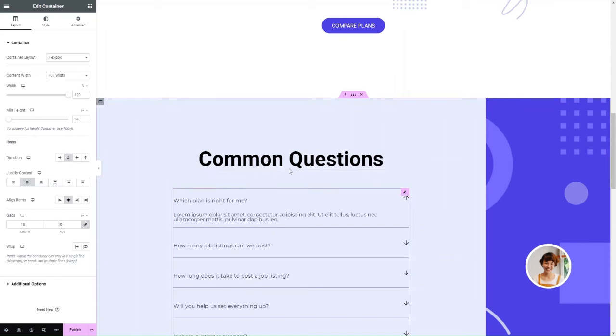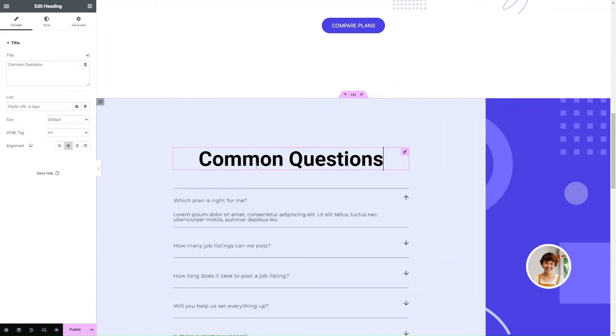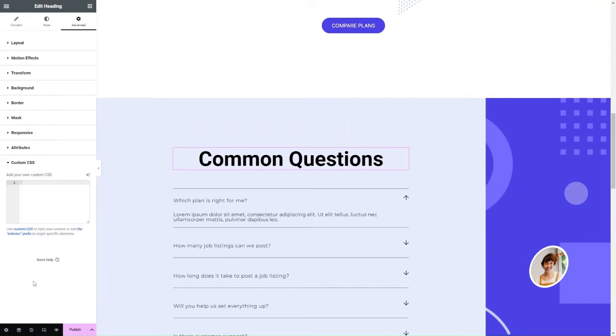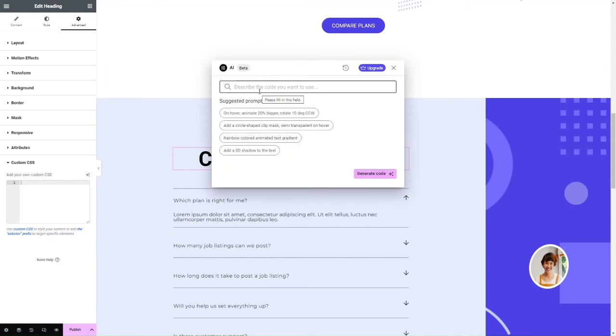What you want to do first is go onto the element where you want to add the code. So for example, in this heading, we want to add a text shadow. We're going to click onto the helmet here, go into advanced, and go down to custom CSS. Then you can see under custom CSS, there's this little icon here that allows you to edit with AI. If you click on edit with AI, it opens up the AI editor.